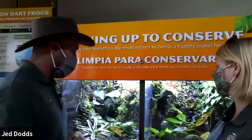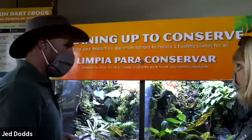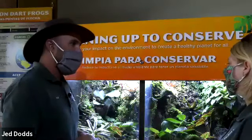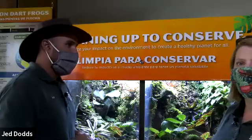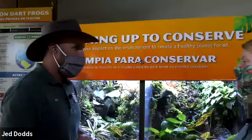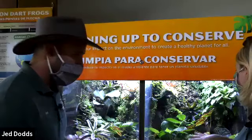We do have two separate tanks. And that's just basically because we have some arboreal species and some ground-dwelling species, and we want to make sure there's no territorial conflicts. So we have on this side of the tank, we have our bumblebee dart frogs, which are these beautiful yellow and black frogs.